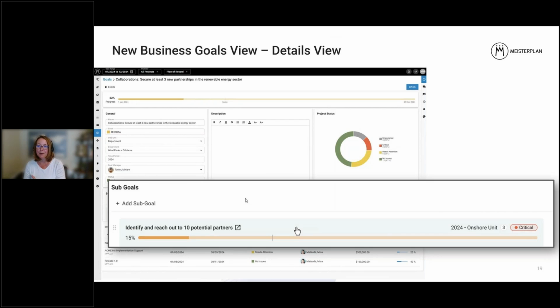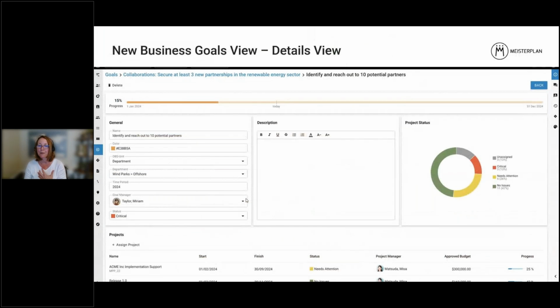Percent complete based on the projects you've got assigned. It's really an awesome approach to seeing a different view for portfolio planning.